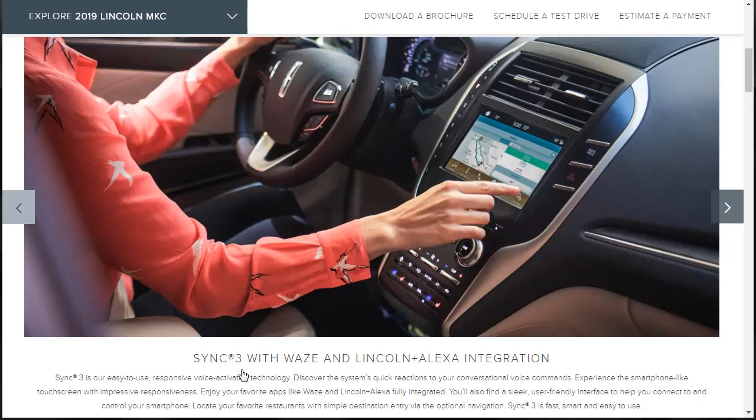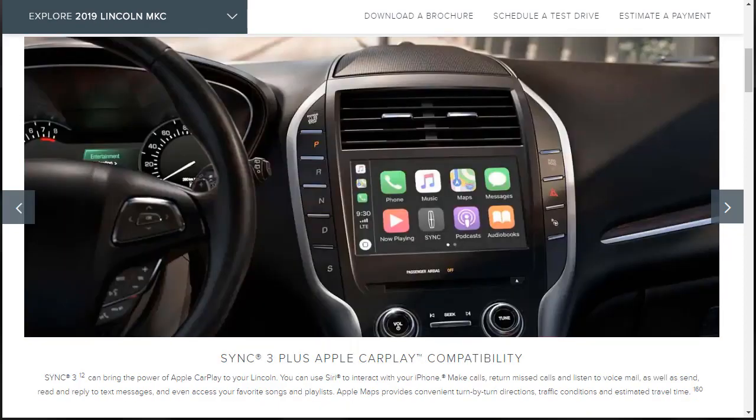But the Sync 3, Ford, as you might know, is the parent company to Lincoln. So the Sync 3 is their easy-to-use, responsive, voice-activated technology. This is basically their whole infotainment system. If you have the Sync 3, you've got all the little technology. You've got all the music tech, all the things you want for your infotainment in a modern, brand-new vehicle.